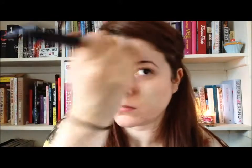Next product is the Rimmel Stay Matte Liquid Mousse Foundation. This is in the colour 100 Ivory. Just using my Space NK flat top brush to buff that in all over my complexion. I really like the coverage of this foundation.